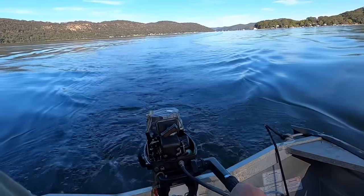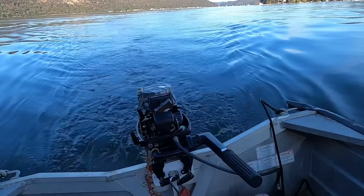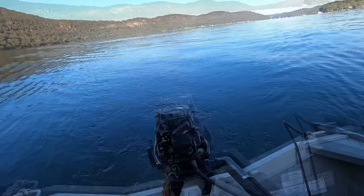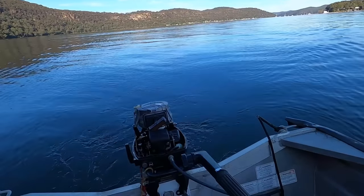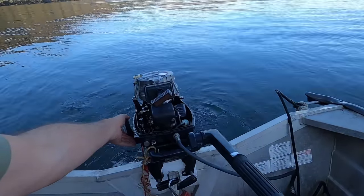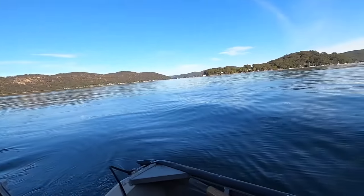Dropping. Sounds a little bit high in neutral for my liking, to be honest with you. Apparently neutral's supposed to be about 150 RPM higher than in gear. Let's see how much this clunks. Not bad, to be honest with you.